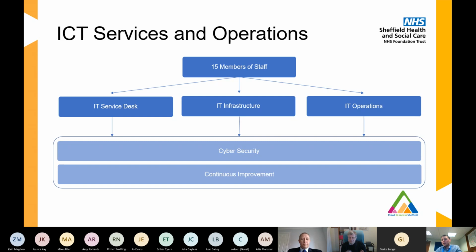We're also doing the Windows 10 upgrades that you might be aware of. You've probably seen the 3 contractors that we've got working on that, who have been going around the trust for the last year and a half, really trying to get them all completed in the timeframe we've got before Microsoft stops supporting it.